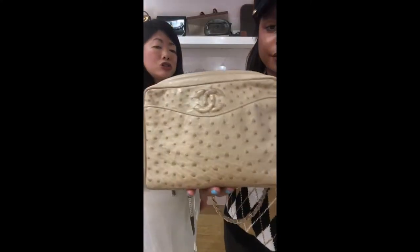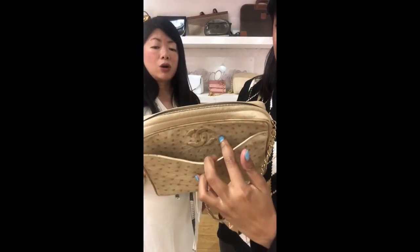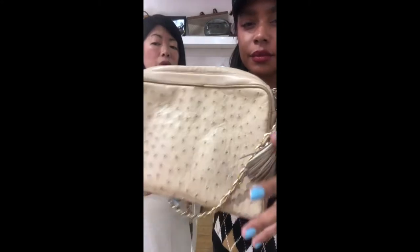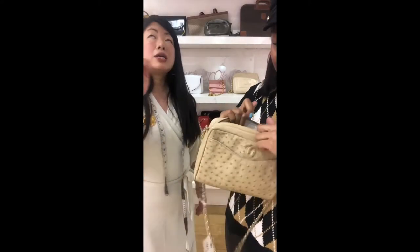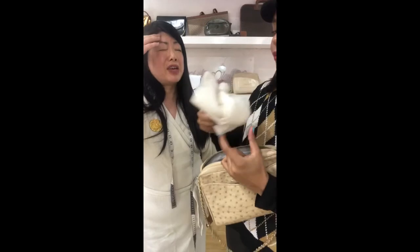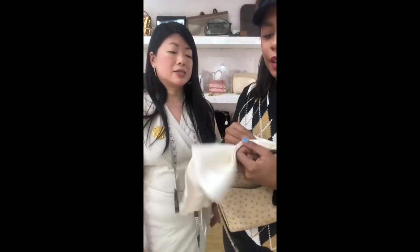So ostrich is actually very durable. This is a very old piece, Chanel bag. We often get camera bags, but this is the first time I've come across an ostrich. Is it your first time as well? Yeah. The last time I came across an ostrich one was when I worked in auction, about 5 years ago. That is how long it has been since I've come across one.